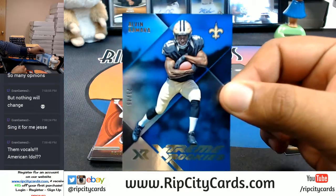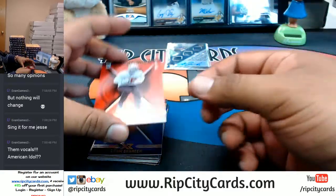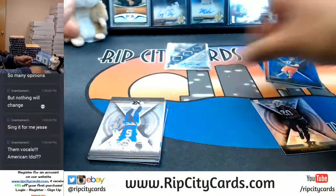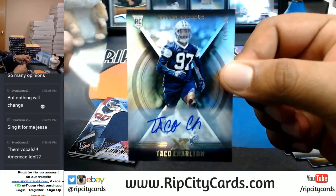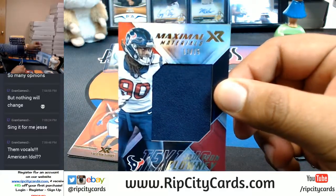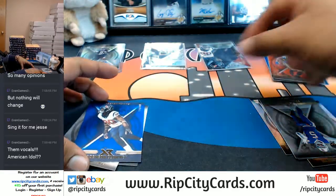To 49, Alvin Kamara, for the Saints. That's the wrong sleeve. I was like, dang, that thing just fell in there. All right. My hands still hurt from that 10 caser of Bowman. Reuben Foster for the Niners. Yeah, that thing was pretty brutal. Adam Shaheen, Bears. Base cards. Got an auto for the Cowboys, Taco Charlton. Jadeveon Clowney, Texans. Frank Gore, Colts. Jadeveon Clowney, Texans.